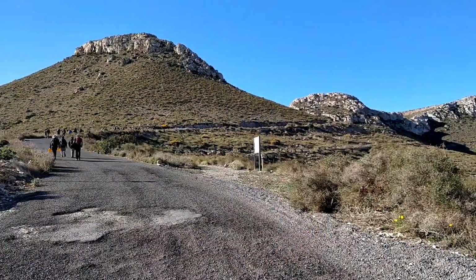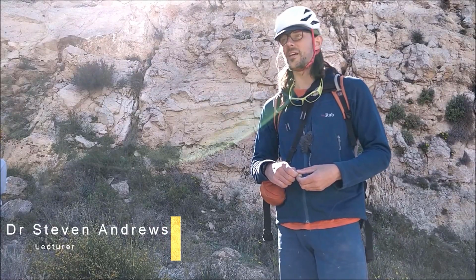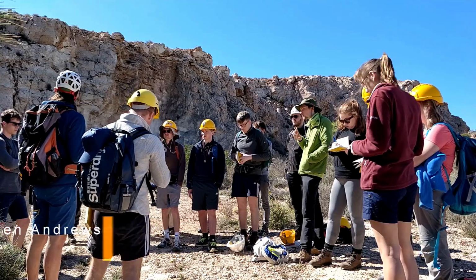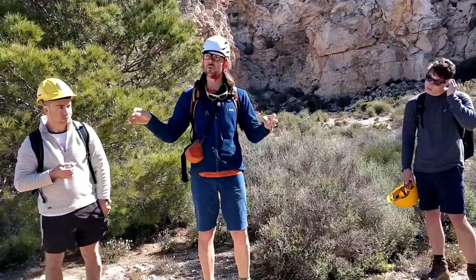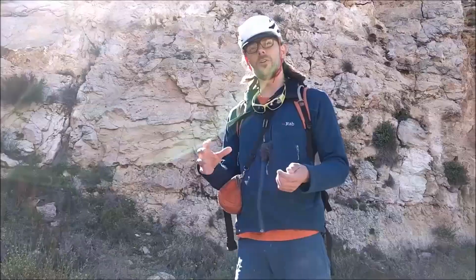Okay, so here we are at the top of Mesa Roldan. We've walked up through a whole succession of volcaniclastics, and now we've reached the top, and we're in something which obviously is very, very different. What the students and myself have found up here is basically a whole stack of disaggregated small shell material as well as larger shell material.